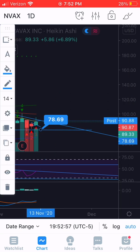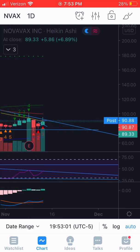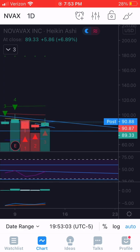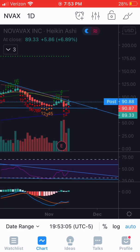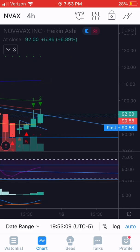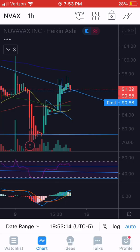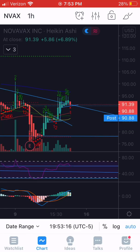So, I keep feeling like I want to see it come back down one more time and test this bottom at 78.69. But the problem is that if we take a look at the weekly chart, we're so close to the end of the pattern that it seems like it needs to be breaking out fairly soon.